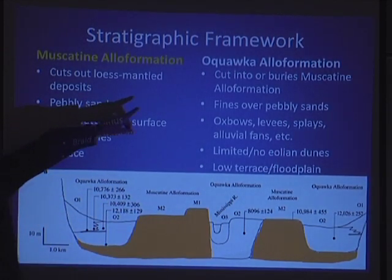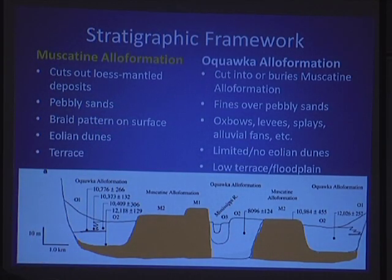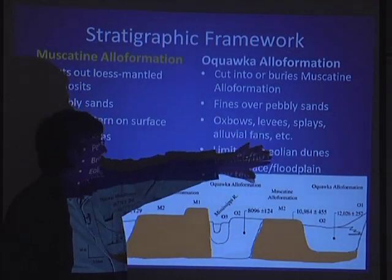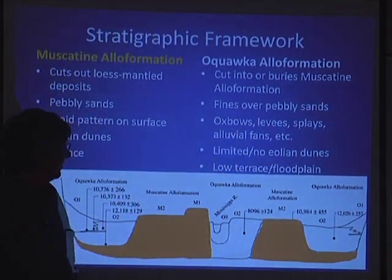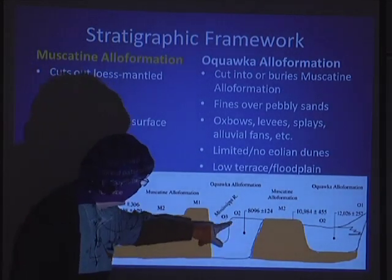And then the other one is this Ocakwa, which is the rest of it, the Holocene stuff, okay? And it sits lower, has more fine-grained materials. There's also some sands underneath it all, okay? But it also includes these oxbows, levees, alluvial fans, and it's in a lower spot, but there's variations in it too.